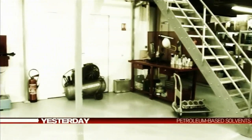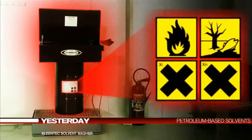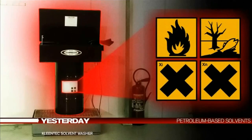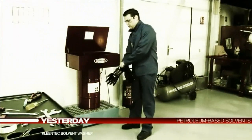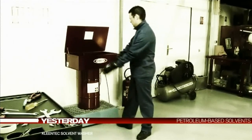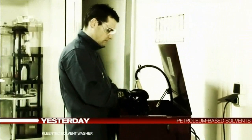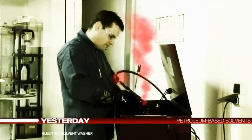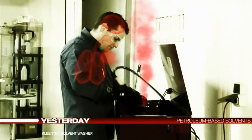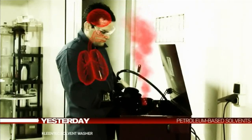For many years, solvents were the only cleaning method available in workshops. But they have a harmful effect on human health. They are noxious, flammable, and hazardous for the environment. In extended contact with the skin, they have a drying effect, causing irritation or skin complaints. They also facilitate absorption into the body of other toxic substances resulting from degreasing. Repeated or prolonged inhalation causes headaches, vertigo, and a feeling of intoxication.